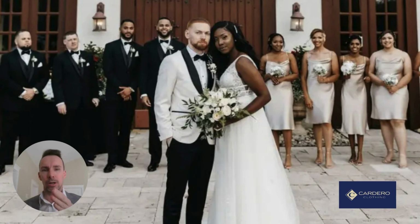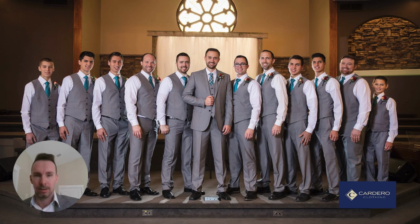So here's a good example. He wanted to go more formal with his wedding. He's got the white tuxedo jacket with the proper lapels on it. And then his groomsmen are also in tuxedos, but they went black. Perfect. He stands out. He looks different than them. They've got the black bow ties and the white pocket square. They're not matching, so that looks great as well.